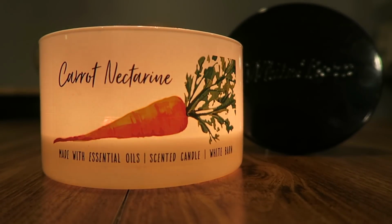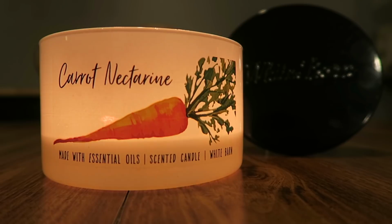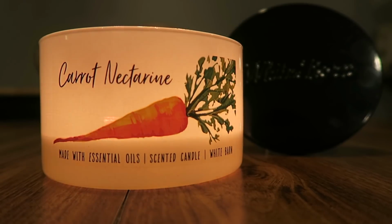Made with carrot seed and sweet orange essential oils. So this one says on the bottom there, Carrot Nectarine made with essential oils, scented candle, White Barn. And then the lid over there you can see is the black lid. It's painted black and it has a White Barn logo on the top there. And then the jar itself is kind of a painted white jar.